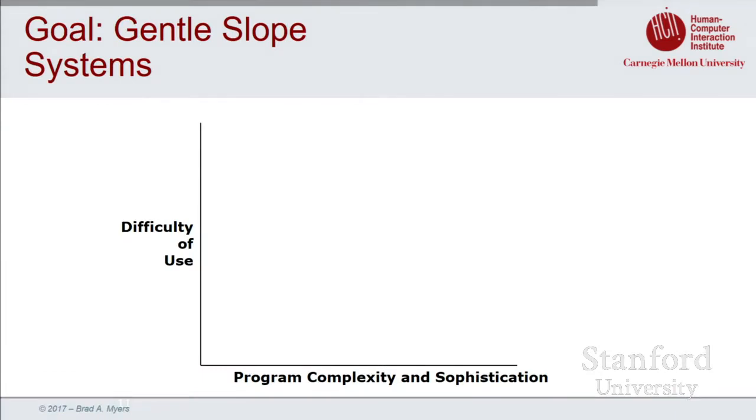Another way I like to describe this is as a gentle slope system. This is a characterization I've been using for many years. The vertical axis is how hard it is to do something, and the horizontal axis is how much you can do. So thinking of Java, it's pretty hard to get started. So the y-intercept is quite high. There's a lot to learn if you want to be a Java programmer. But you can't do very much with Java until you start learning APIs.